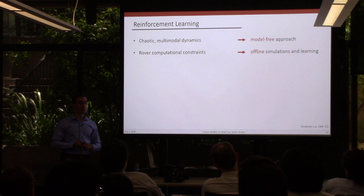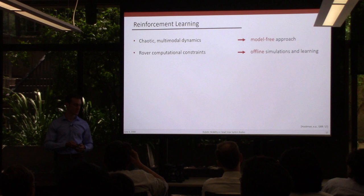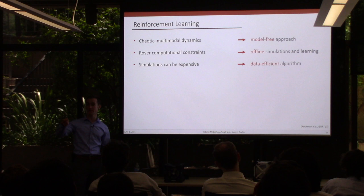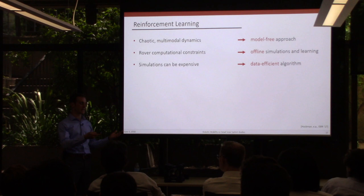Any rover is also going to have heavy computational constraints. The hardware on board is really limited, so we'd like to leverage offline simulations as much as possible. That really motivates offline learning. Simulations themselves can be quite expensive, even on very capable computers on the ground. For the propagation through this irregular gravity field, it turns out that at every time step you have to compute the gravity, which is a sum over the entire body. So it's extremely computationally expensive to even simulate a single trajectory. This motivates a data-efficient algorithm.